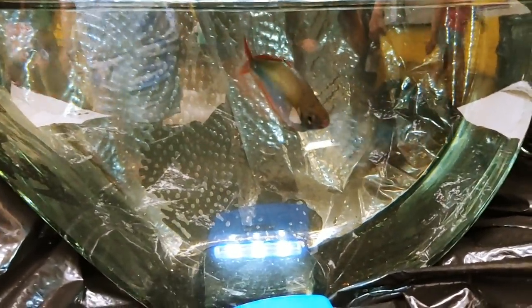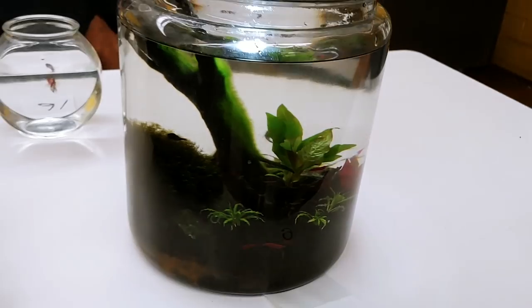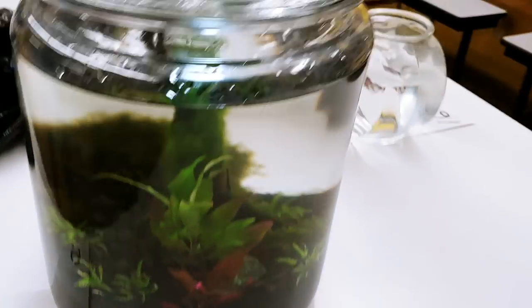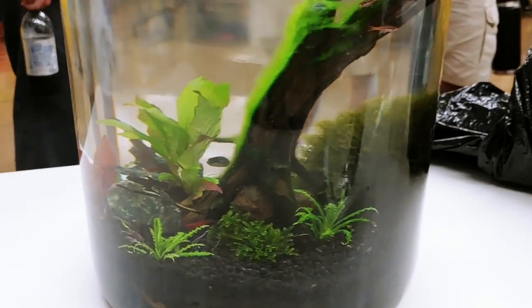And this was some kind of rainbow fish. I'm not sure what, maybe it was a red laser or something. This was actually my entry. I have some cherry shrimp in there. Yeah, just a few plants. Simple 2.5 gallon setup.